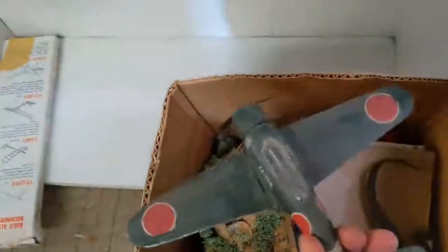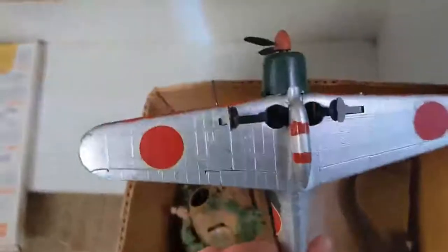A lot of those are Marx toys. I'll probably be going after all those. These are all models been put together. I just really have no interest in them. They move slow and they don't sell for much when they're already put together.